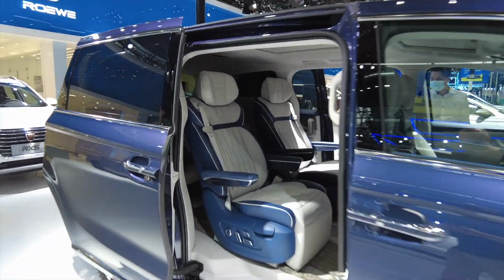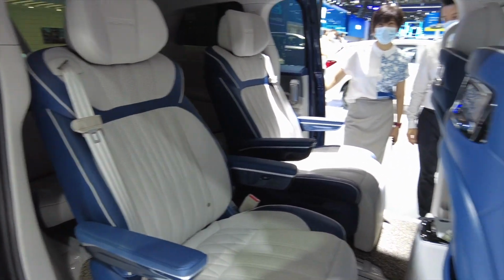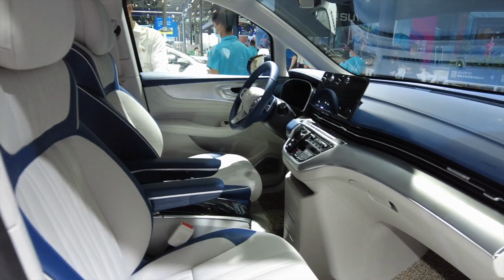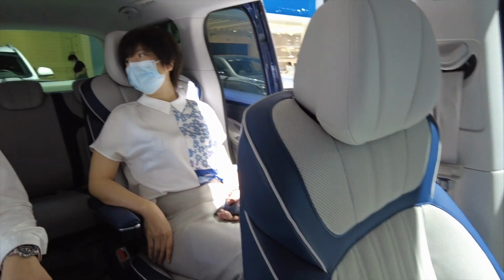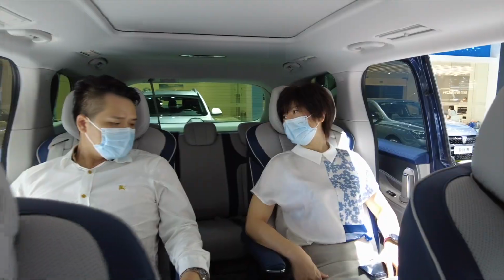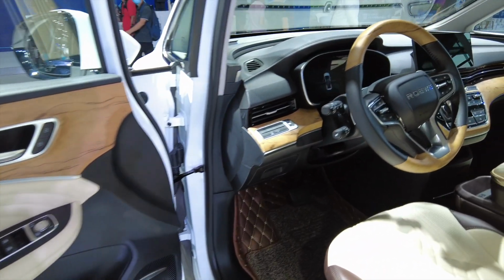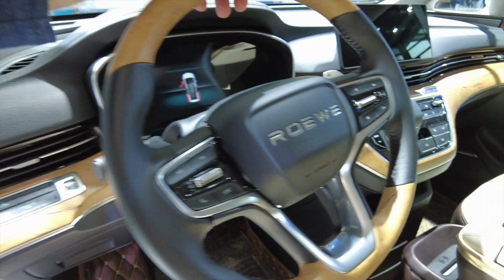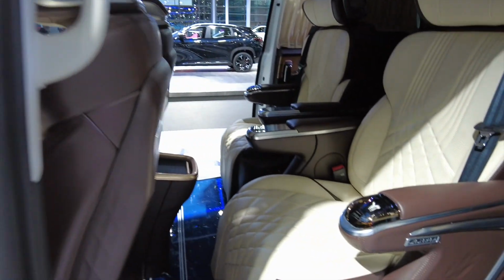All right, look at this. This is not a conversion. This is what you really get from a Rollway minivan. I love this brushed aluminum here. Wow! Look at the wood accents in this one. Jeez. I love the steering wheel. This is great. Oh my god. Look at this.